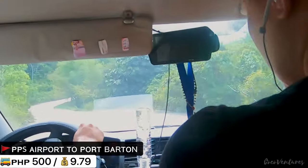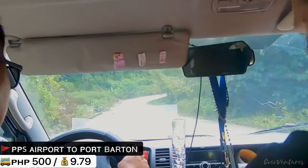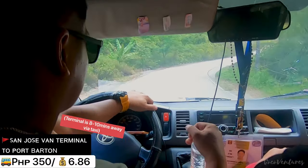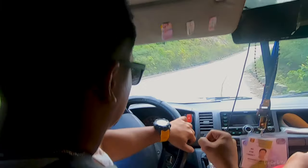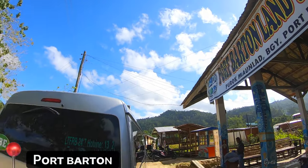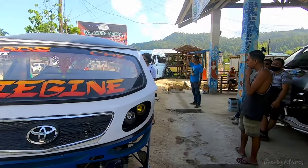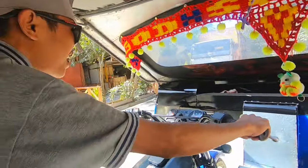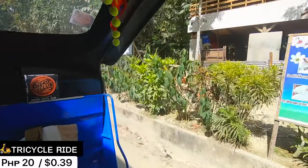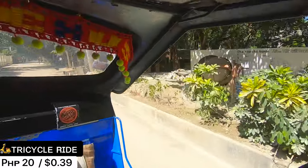It costs 500 per person airport to Port Barton, but if you want to save up, you can go to the terminal. That's 350 per person. A few hours later. After 2.5 hours, we're finally here in Port Barton. So from the terminal, you may take a tricycle. That's 20 pesos per person going to your hotel or to the beachfront.